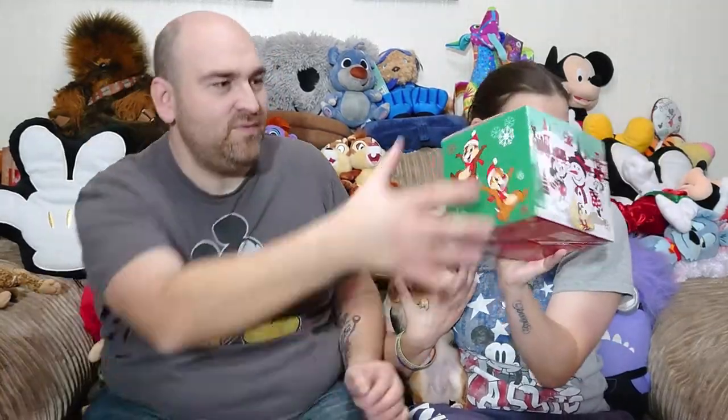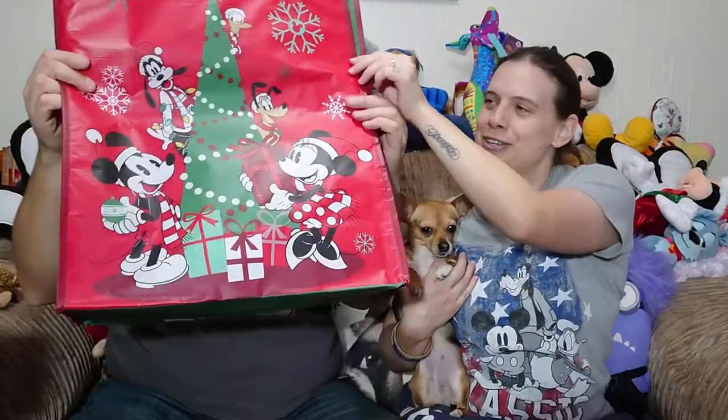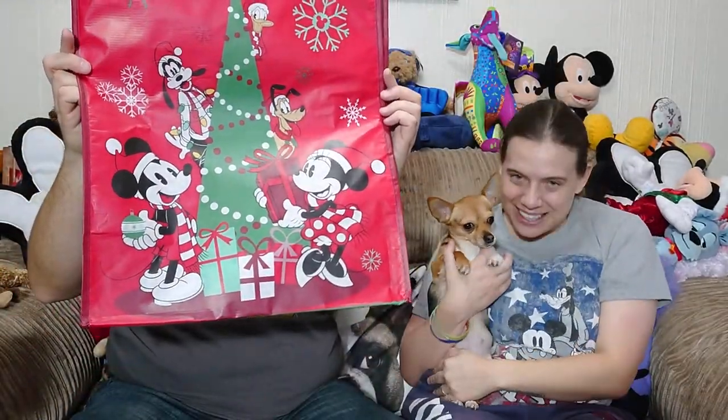We also bought another one for our friend Veronica. I think we should keep this one as a surprise, because if Veronica watches this she'll know everything she's got. That's right. I also got this really nice bag from the Disney store as well. I know it's a bag, but how nice is it though? It's got Goofy and Pluto, Minnie and Mickey.